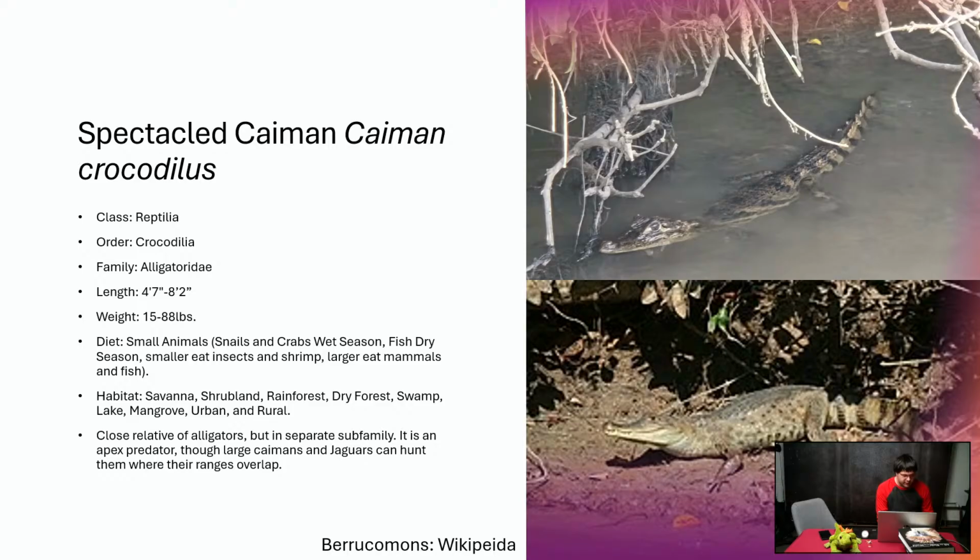Class Reptilia, order Crocodilia, again, crocodilians in general, and then family Alligatoridae, so alligators. So it's not an alligator, but it's closely related to alligators. And specifically this species, Caiman crocodilus, they're actually thinking of changing the species name from crocodilus to help clear up confusion. That's not a crocodile, but that hasn't been done yet. Anyway, this species can get from 4'7" to 8'2". So, not huge, but it's not small either. They can weigh 15 to 88 pounds, so quite a big range of weight.